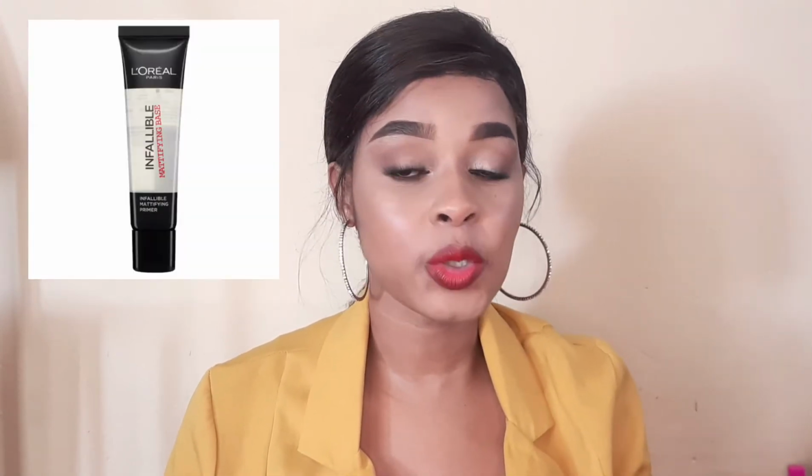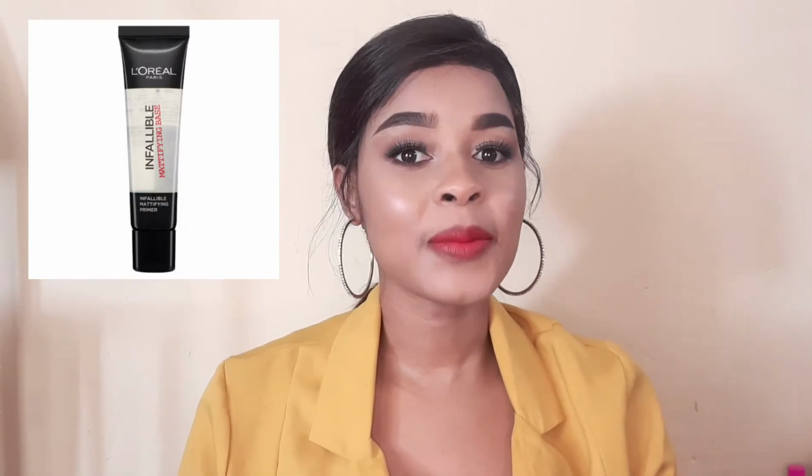So the first thing that you're going to need is a primer. The one that I'm showing you here has green clay because my skin tends to turn reddish after I wash it with hot water. So the primer depends on what your skin issues really are, so you want to get one that addresses the issues that you have. For example, if you have dry skin, you want to go for a more moisturizing primer. If you have oily skin, you want to go for a mattifying one or something that controls the oil.